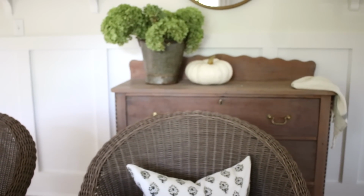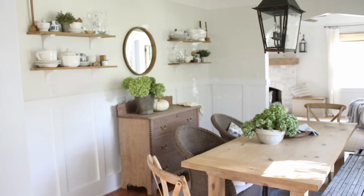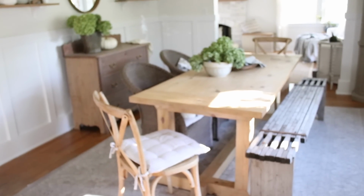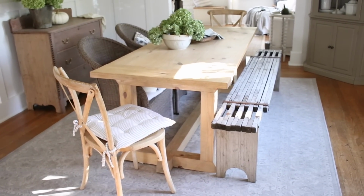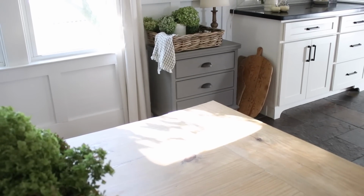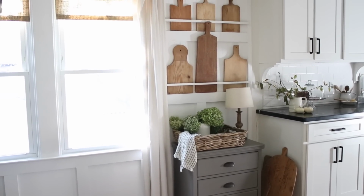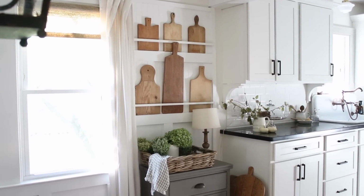And now we are moving on into the dining room. My house sort of all flows together. I wouldn't call it open concept, but each room kind of opens up into the other. I have these big openings, which I really appreciate, even though this is an older house built in the 30s. As you make your way into the dining room, I really only made a few simple changes for fall, and I spent very little money, which of course, you know, I love sharing budget-friendly decorating ideas.